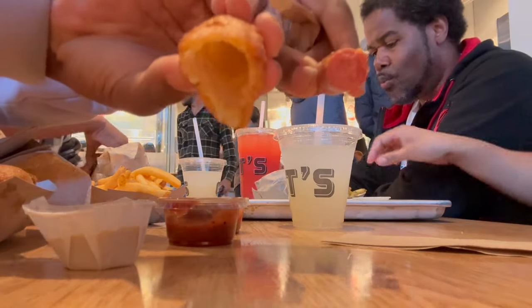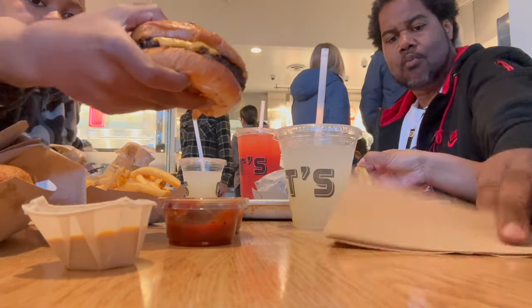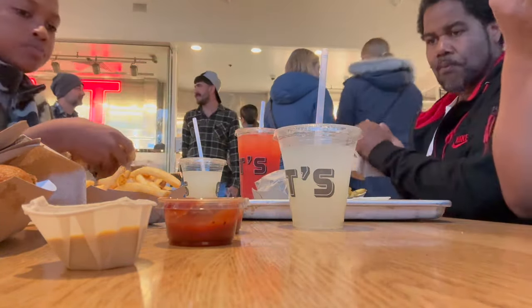Look, guys, this happened before. This guy's burger looks like right here. Guys, look what happened to my corn dog. I ate it.